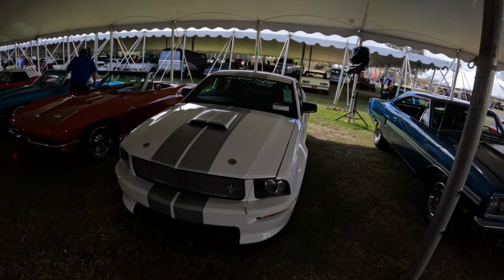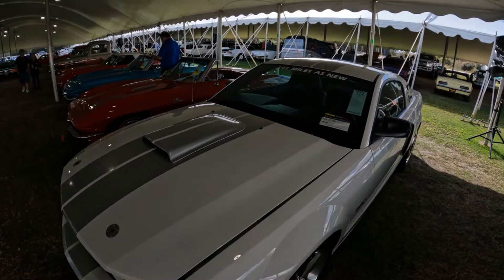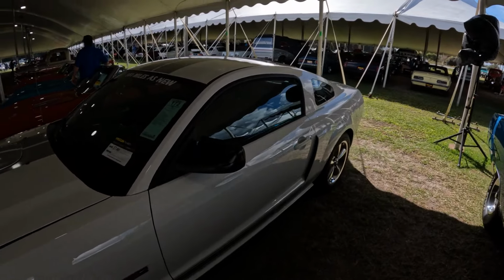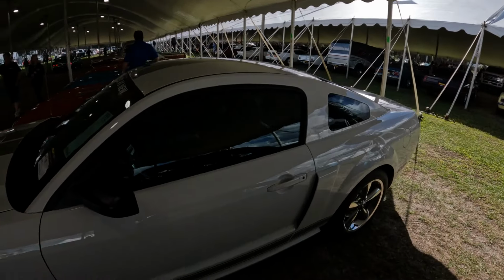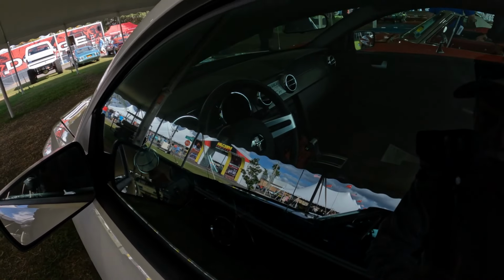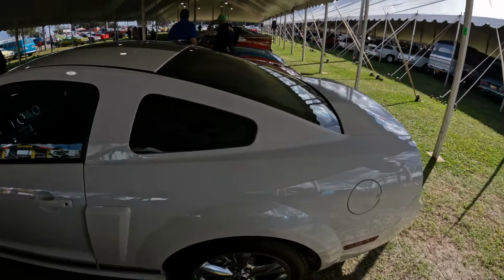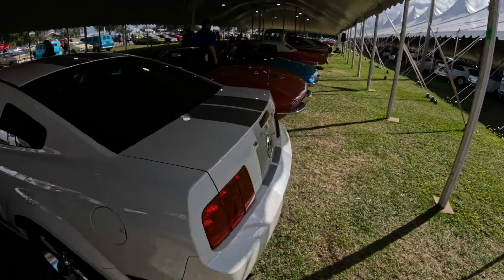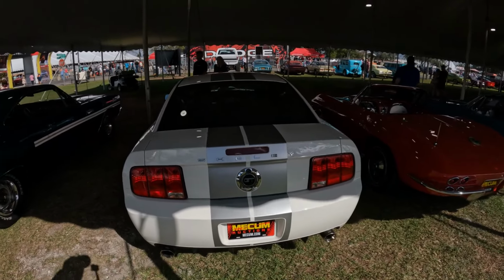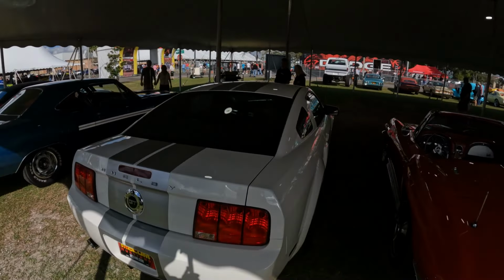Check this out. A Ford Mustang Shelby. A 2007. Looks like it only has 591 miles on it. I don't know if you can see the inside there, but looks like it was signed by Shelby. And we'll have a look here at the back of it. It's a nice white with a nice silver stripe down the middle. Ford Mustang Shelby GT.